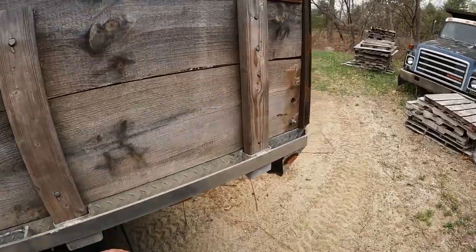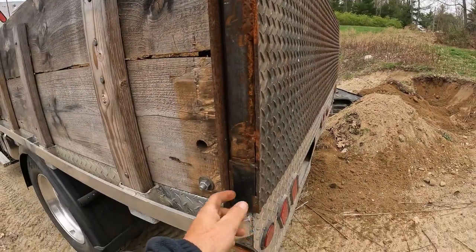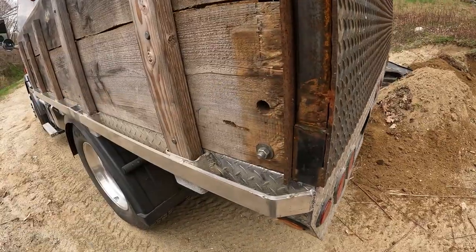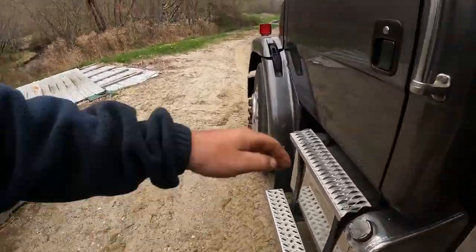Tailgate I built, working out good. It's nice, rugged, pinned on the top so I can pull it off. I haven't come up with a latch idea yet. I'm thinking I'm gonna need another pin to go through, but right now I just use a ratchet strap. But it's heavy enough where it's gonna stay closed just doing this short haul, so I don't have to worry about it.